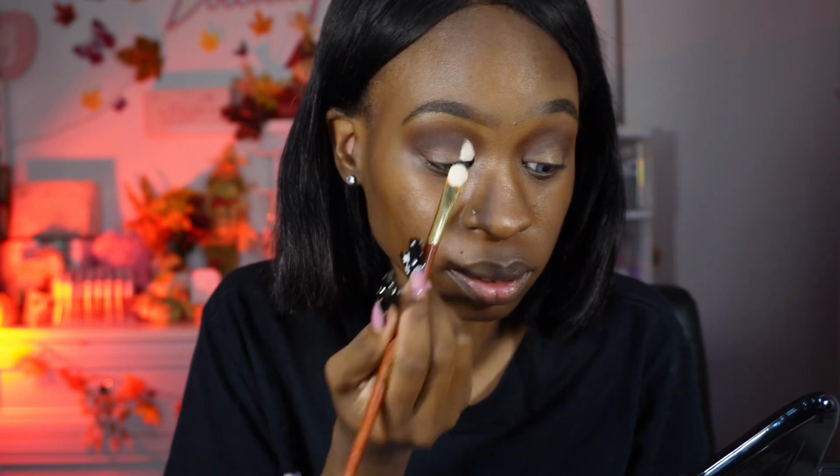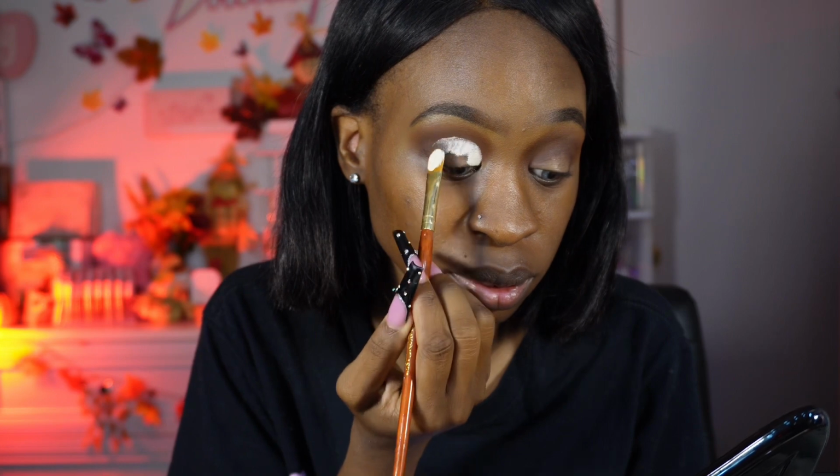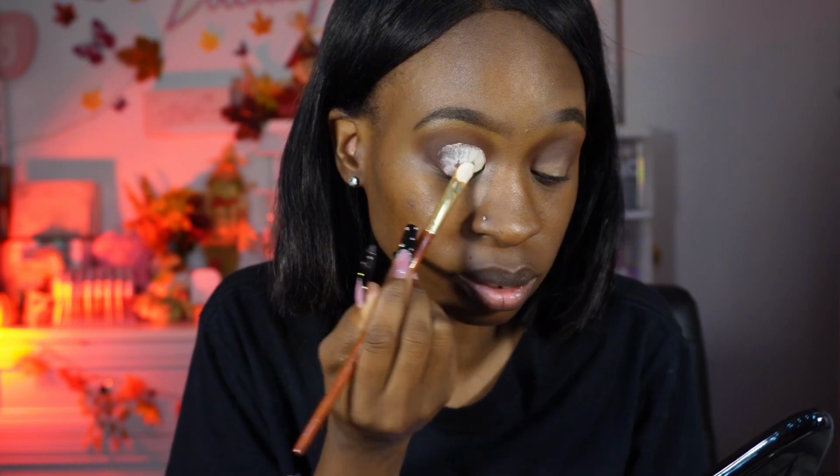These bases are on sale right now for $5, so I'm just going to use one to cut up my base, cut out my shape right now.